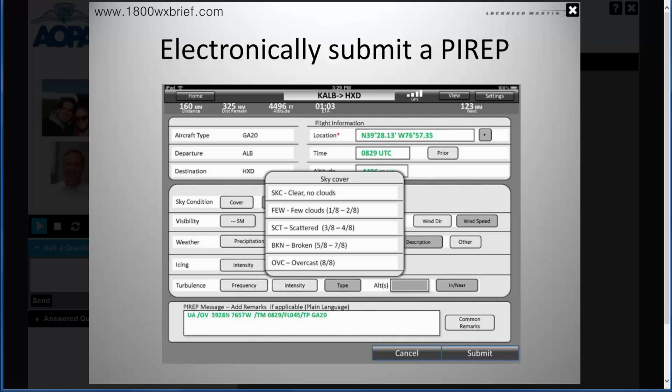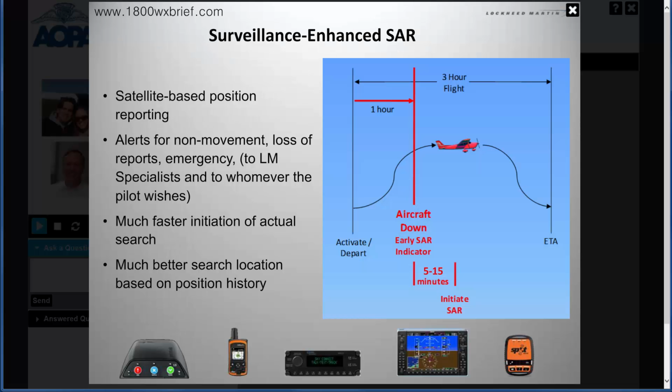And then I guess the last thing, that right side of the bullet where I was talking about the vendors, right side of the page, the position reporting. Spider tracks. And, yeah. So this is all for the surveillance enhanced search and rescue. So Flight Services does search and rescue. When you file a VFR flight plan, you activate it. We expect you to close it when you land. If you don't close it within a certain time after your ETA, we will start initiating search and rescue. But what that is limited to is based on your ETA time.